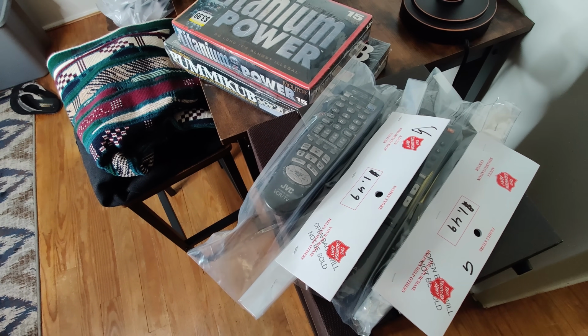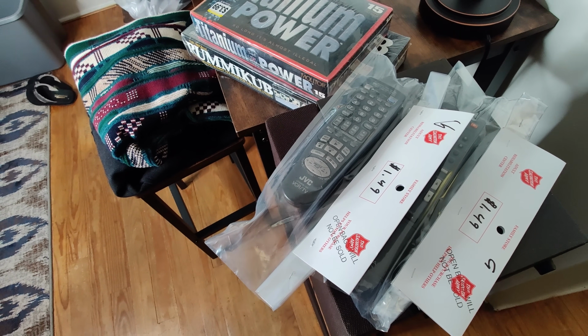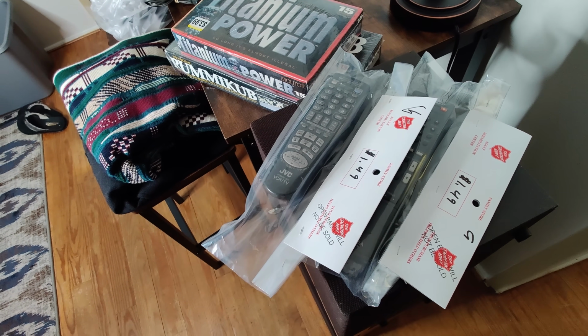It's kind of been a trend at the Salvation Army, but this time it worked out for me because I wanted these two remotes. I didn't want anything else. But I'm going to sell this remote, and I should make about 20 bucks on it.